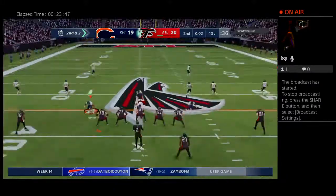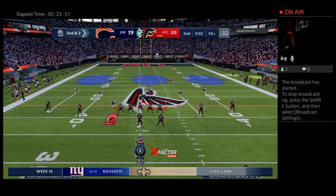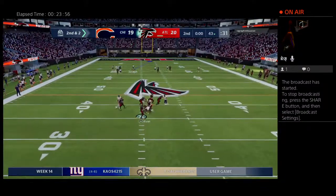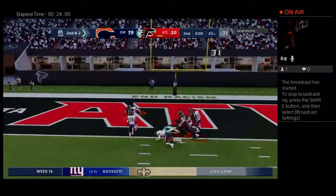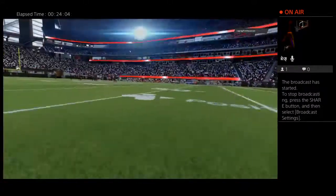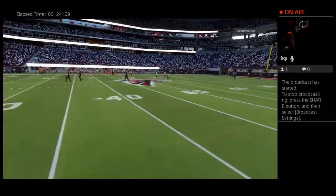8 yards the gain on that last run. Here's 2nd and a couple. Final play of the half. It's Ryan looking deep for Julio. And he bats it away, and it falls down incomplete. So a very tight first half. We had to break in a 1-point game.